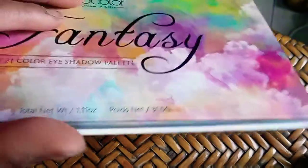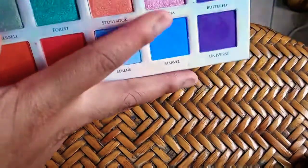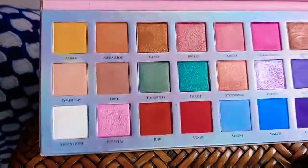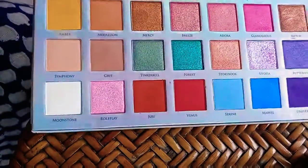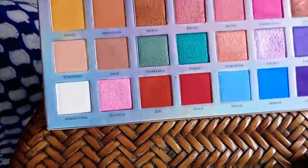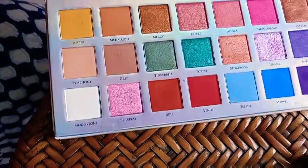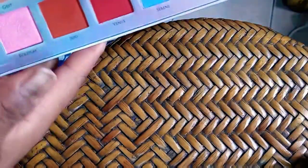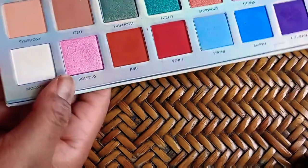Then here's the one I wear the most. Especially this Utopia shade. This just screams more me than the other one. But this is more like spring. And I love it. I want to get more use out of this role play shade.